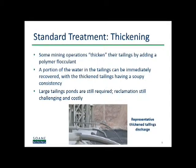So some sites do use a partial treatment called thickening. They add a flocculant material that thickens or aggregates the fine particulates and turns it into a soupy material. You're able to reclaim a small portion of the water, but the rest of the material is still a fluid. It still goes into an impoundment. This is, at best, a partial solution.